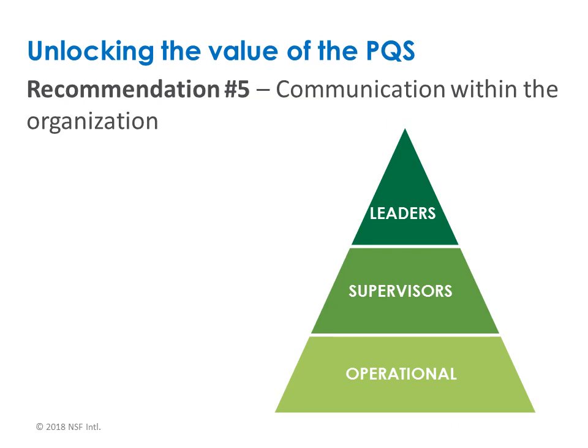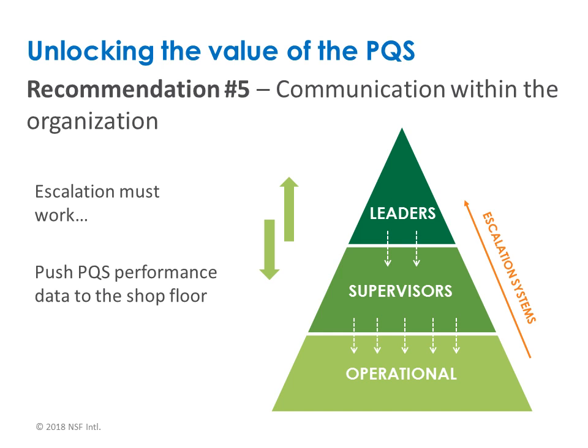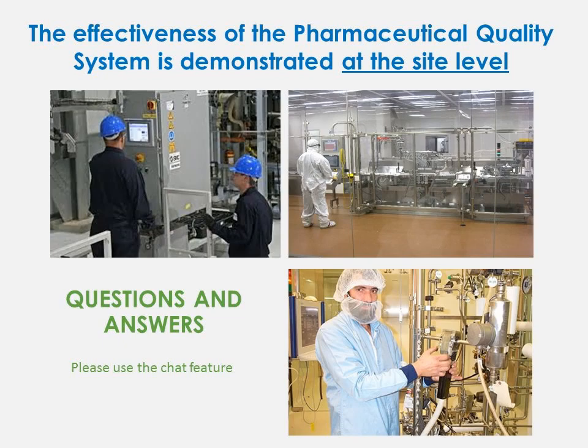The fifth and last recommendation I put forward is related to communication up and down within the organization. I mentioned escalation. Escalation systems must be in place, and largely they are in most companies. In other words, when things surface that are of serious nature, be it nonconformances as an example or complaints, these move through the organization and leadership is notified. What we fail to do in many companies is to push our performance indicators to the shop floor and assure that people are aware of how we're performing relative to the elements of the PQS. In doing this proactively, we gain the benefit of their ownership, their buy-in, and ultimately their involvement in solving problems.